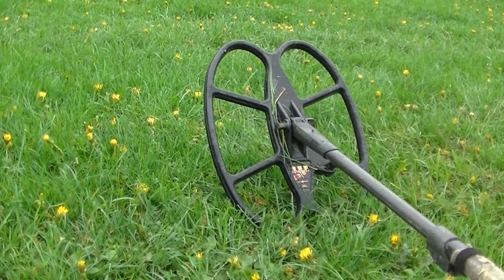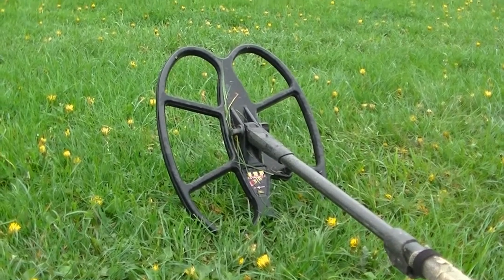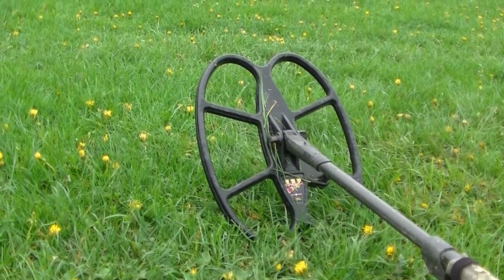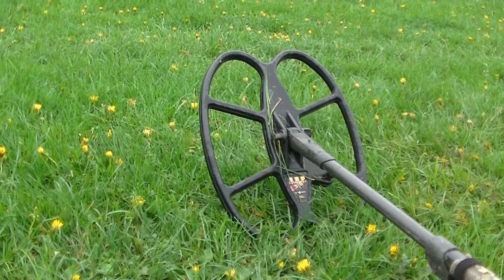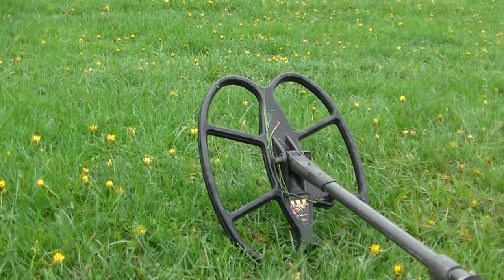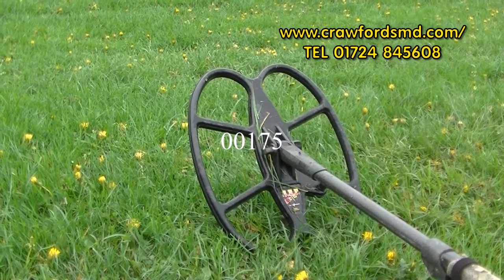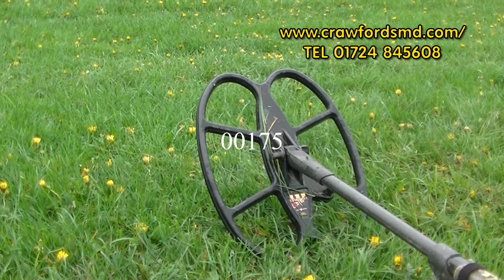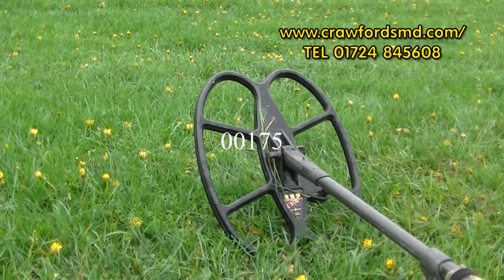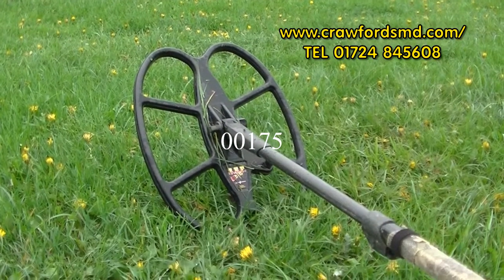I mentioned this 15x12 search head I've had off Crawford's. I ordered it one day and it came the next, which is brilliant. I'm quite impressed with it actually, I'm really enjoying using it. It doesn't seem to miss a lot. When the box came and I picked it up, have you ever picked a kettle up you thought was full of water and it's empty? I was told they were heavy, but it's not heavy at all. And the pinpointing is bang on. I can't fault it. Early days, but on this pasture, it's brilliant. So, thank you to Crawford's.